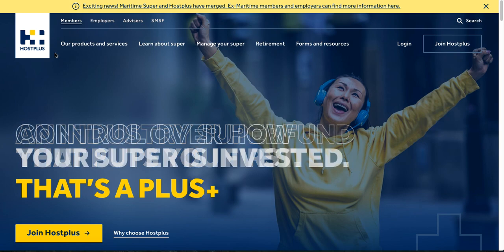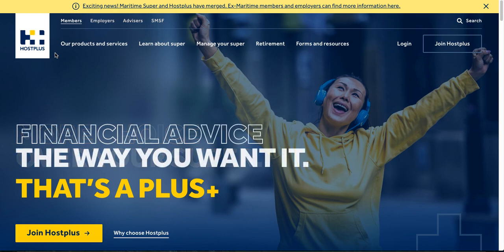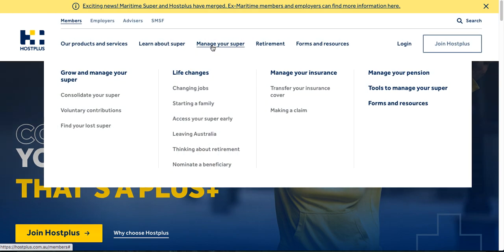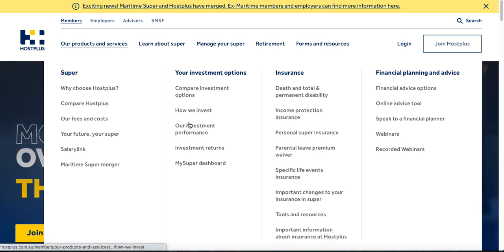Anyway, in his previous book, I'm not sure about the most recent, he recommended Host Plus. And that's why I've decided to use that, because it is one of the largest super funds in Australia, and Host Plus is a good fund also. So when you go to their website, if you are a Host Plus member and you want to understand what you're invested in, I believe, looking here before, we could go to compare our investment options.